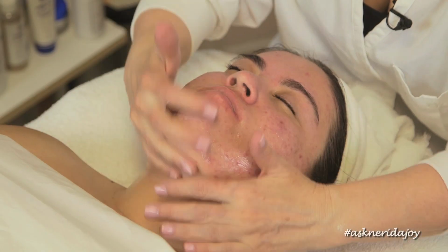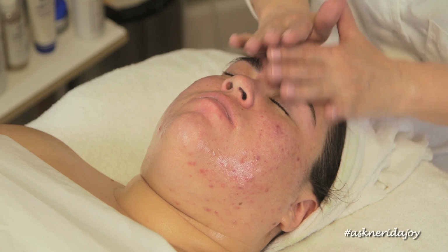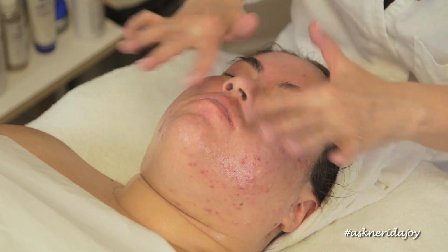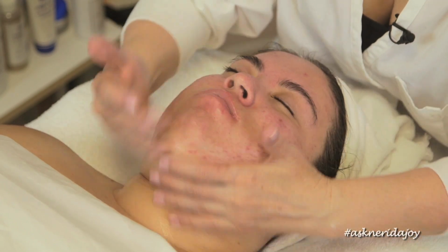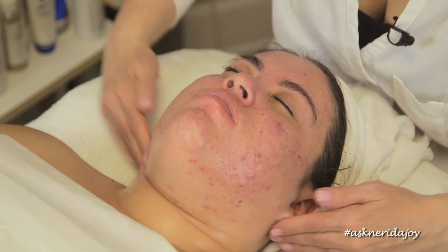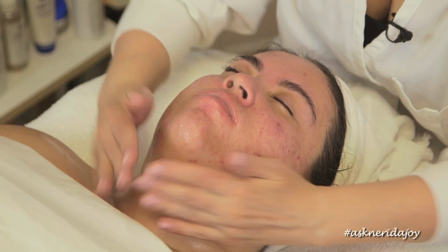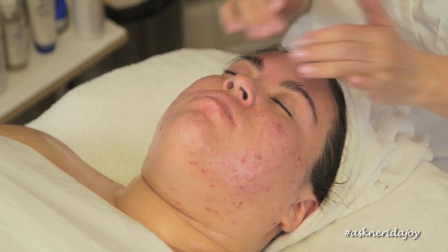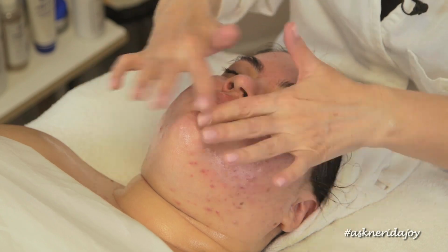Her skin feels really nice and smooth. It's a little pink, but it's not going to stay that way for long. It's from the normalizing formula. It is the AHA for oily skin, and it has amino acids and urea peroxide. It has your lactic acid in there. It's a great AHA for oily skin. And it leaves the skin red, so it'll be like that for probably a couple of hours.